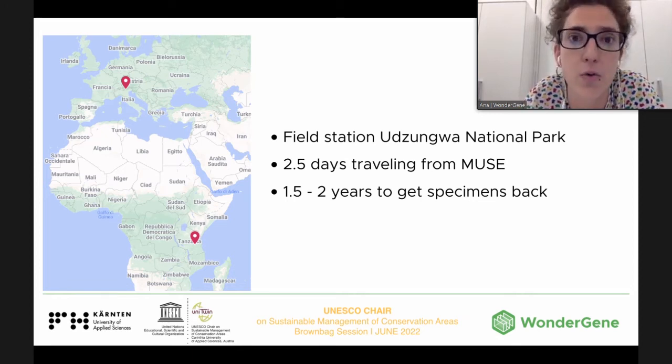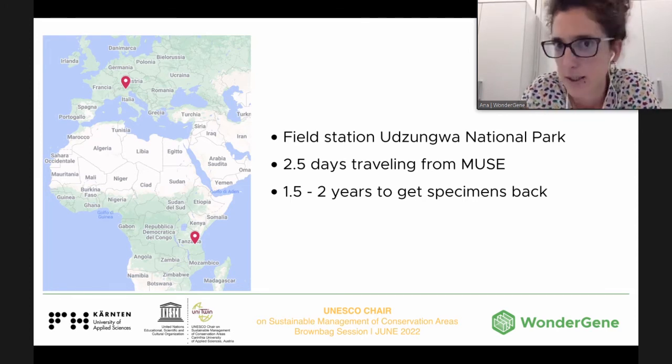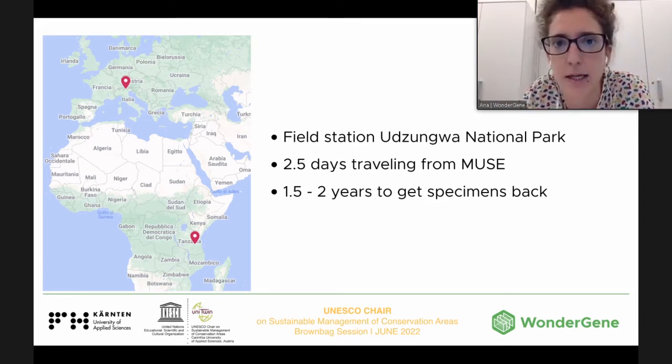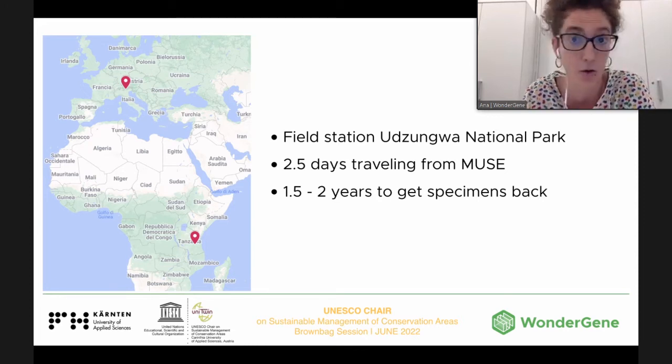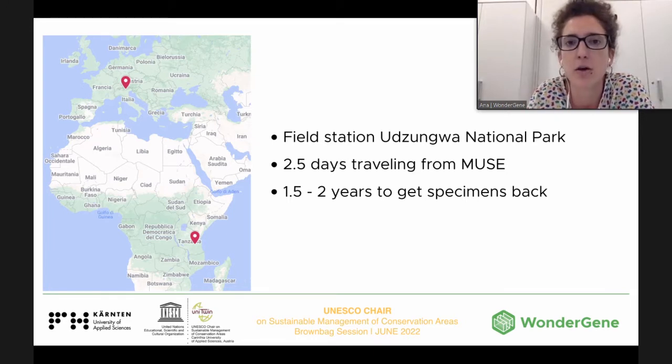So if you would like to go from MUSE to this field station, you're probably going to take something like 2.5 days traveling, plane, bus, car, whatever. But the problem is, if you want to bring animals, plants, or whatever you have collected in the field directly in Tanzania back to the museum to analyze them morphologically or genetically, probably they are going to take something like 1 year or 2 years to arrive. Why this? Just because of bureaucratic things.